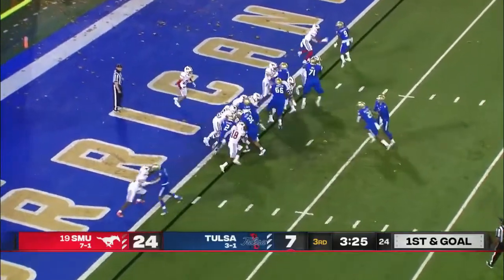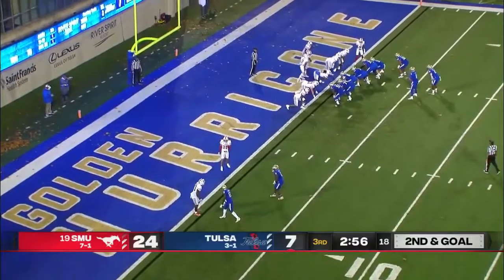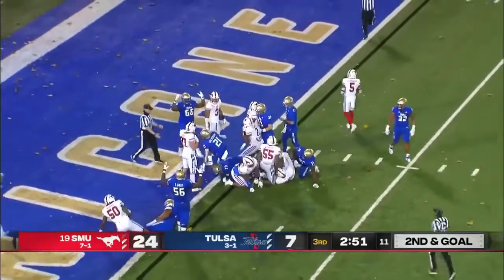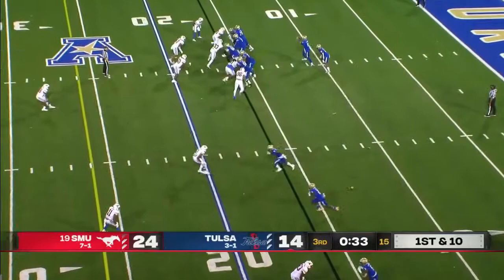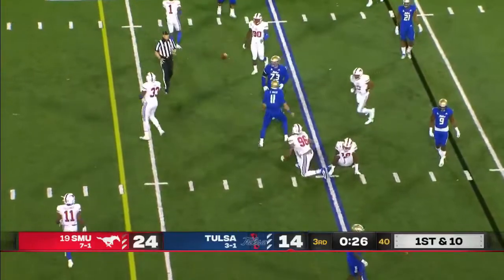TK Wilkerson in at running back. He gets it. Wilkerson is stopped. And maybe, just maybe, they're setting up the pop pass here. Wilkerson makes his way in reverse. This is Smith on the zone read and dives ahead.